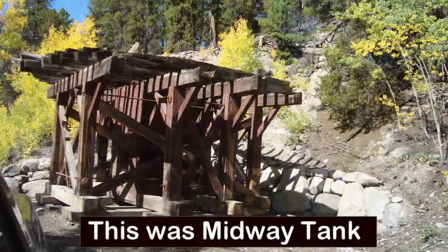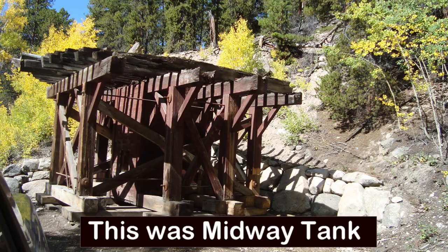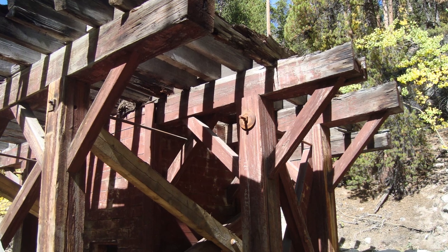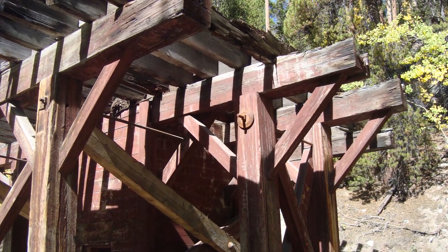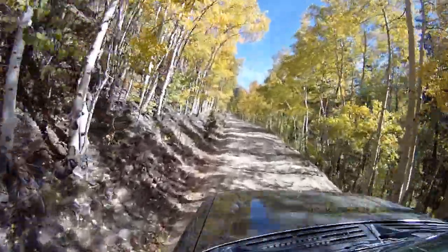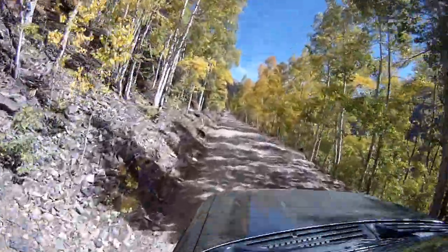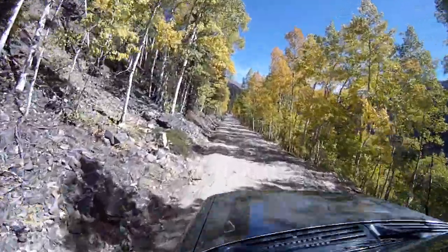So this here, this is what's left of the Midway tank. They've restored part of the lumber that held the tank, but the tank is no longer there. The Midway tank got its name because it was halfway between Pitkin and the Alpine Tunnel.